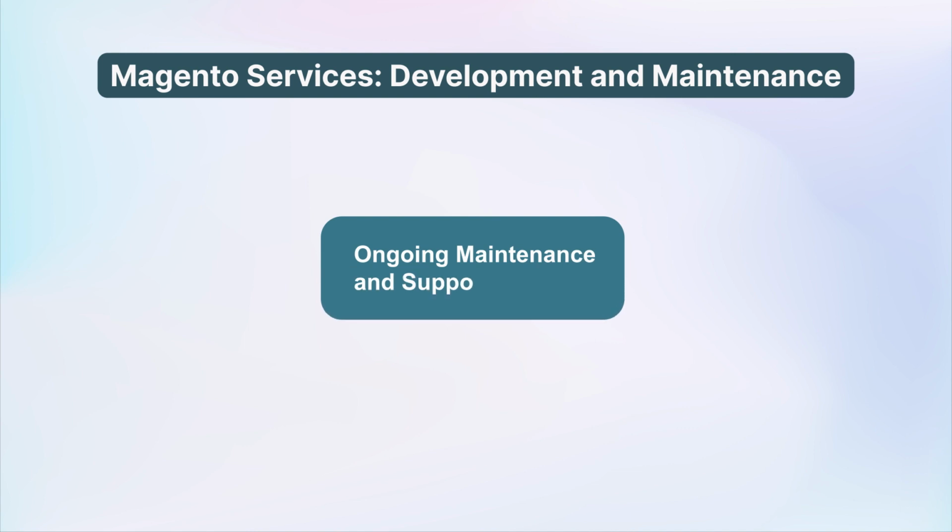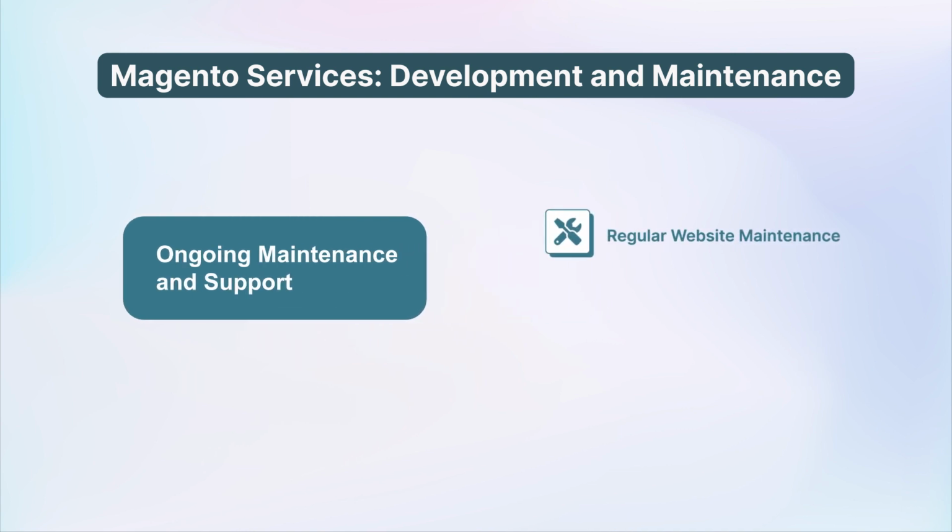After development, ongoing maintenance becomes crucial. Regular website maintenance ensures the smooth operation of your online store. Magento also provides emergency support services to guarantee uninterrupted operation.